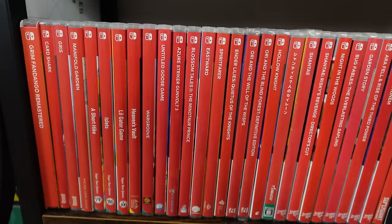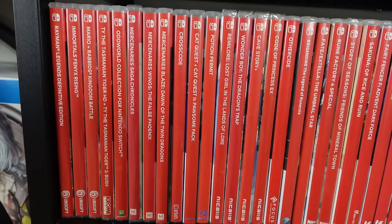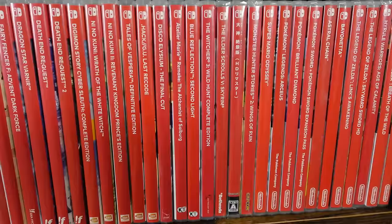The lower left section houses a lot of my indie titles and a few of the larger boxes that some of them were released in. And then finally in the upper left is where everything else settled. So I have a mix of different indie games, JRPGs, and Nintendo first party titles, again, sort of loosely organized by genre and publisher.